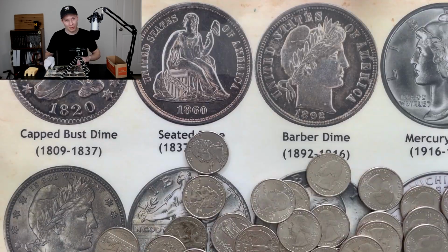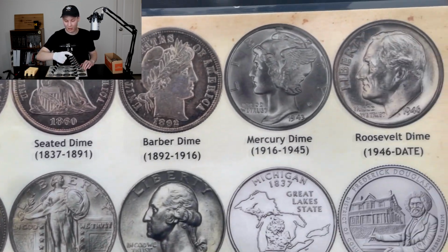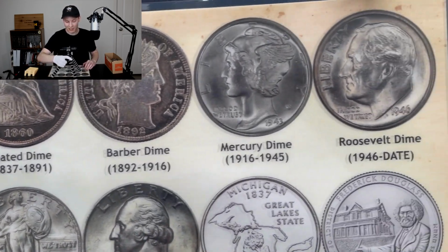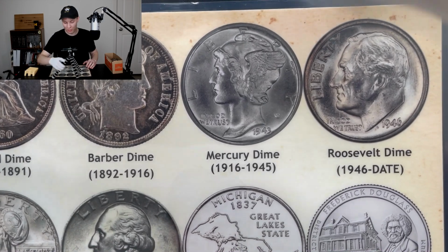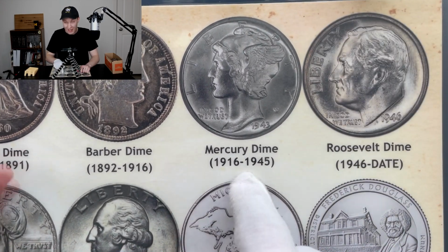Speaking of dimes, why don't we go ahead and move on to those now. So I'll dump all these quarters into the box. And we're going to be keeping with the silver stacking placemat. We have the dimes up here across the top of it. And you know what? I think this is what we're going to be hoping for, guys. A silver Roosevelt dime would be great. What would be even better is a Mercury dime.